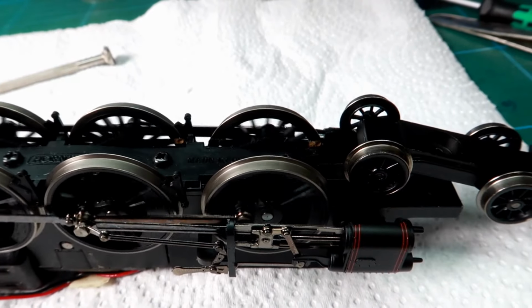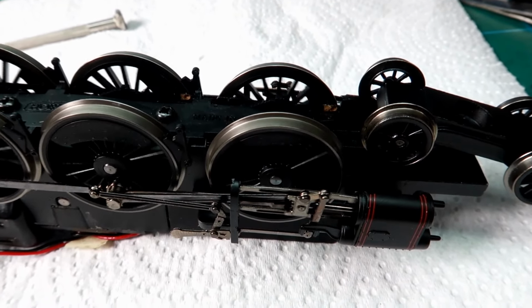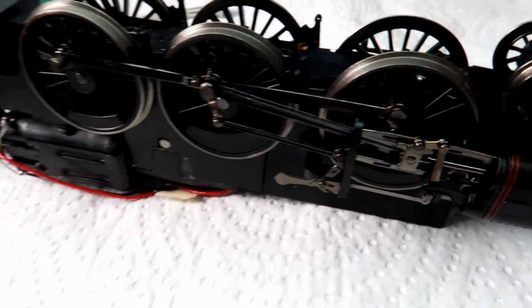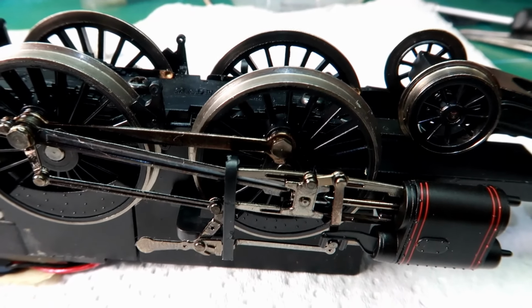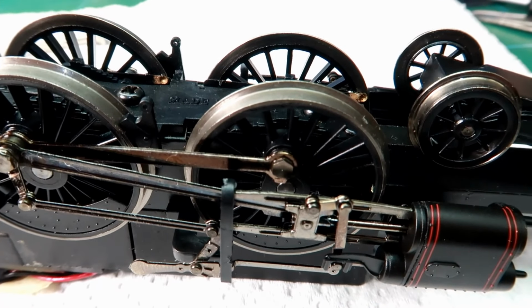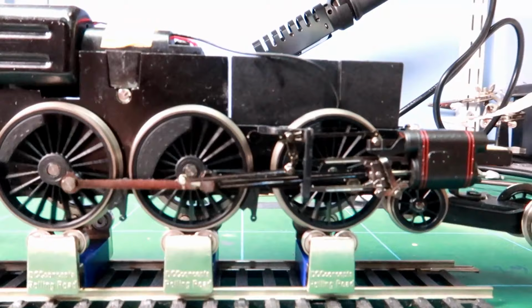But I am not 100% happy with one part of the valve gear. So I'm just going to have a little look and see what's going on there. You probably can't see it here, but if you look at the crank pin centre screw now, it looks like someone's eased the coupling rod bearing round it. Never a great sign. So I have her on the rolling road.